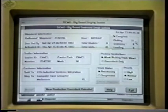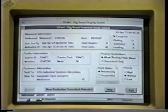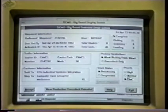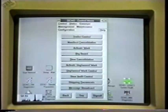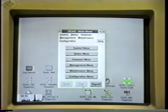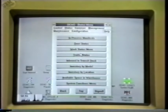You can zoom in for details, get the specifics in real time as the order is being processed, and you can even change priority so that you can apply more or less resources to a job while it's being picked. There are quite a number of status menus, everything from trailers, orders, the amount of work, the amount of space in the warehouse. We'll just quickly highlight a few.